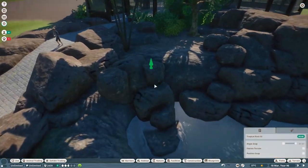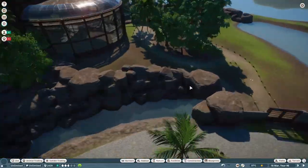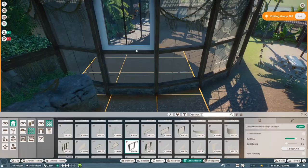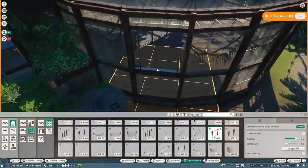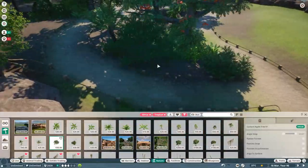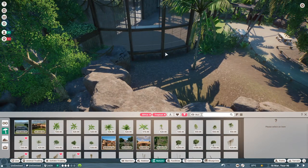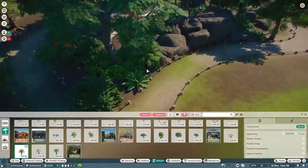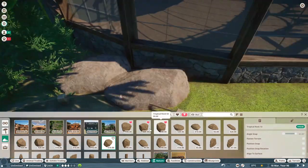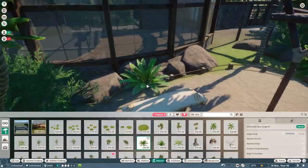I do try to work a little bit more with the terrain, so not cover up everything with rocks, but again, in the end I do like the look of these rocks. So somehow I end up placing a lot of rocks again in this habitat. I did just create the door from the inside to the outside area. It's the same thing as I did on the other side, covering everything up with rocks and plants. I don't want it to look perfect in the end.